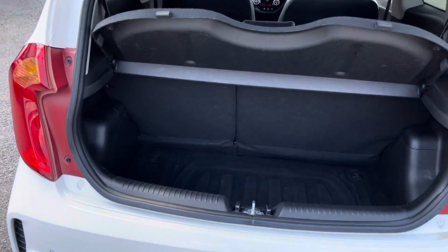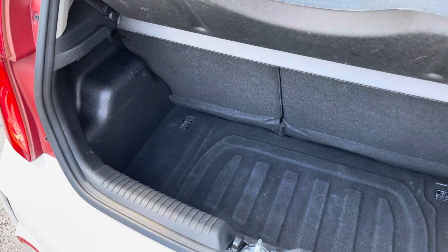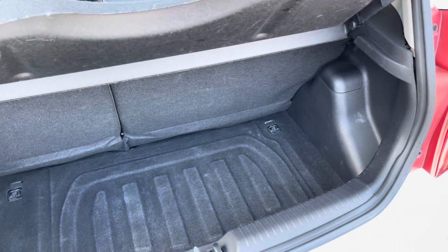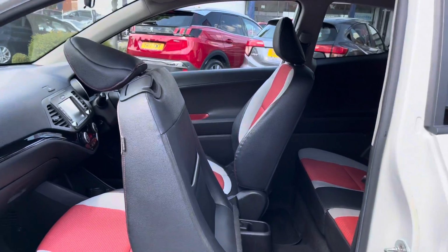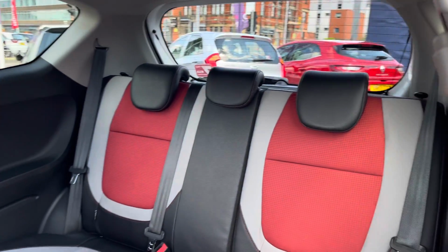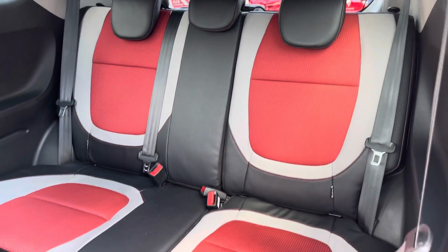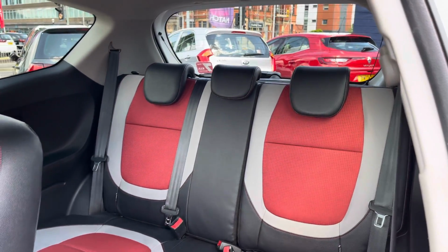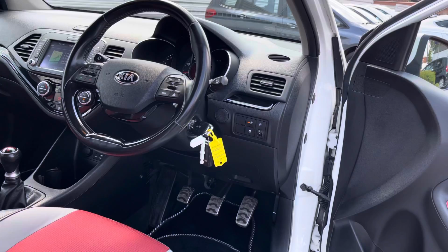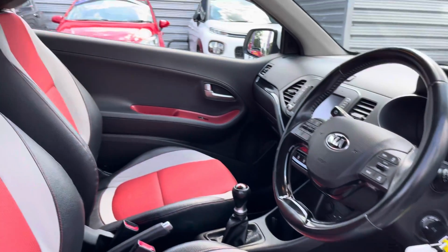Here in the boot you'll find 200 litres of space, which can be increased to 870 with the rear seats down. Here inside to the rear you'll find your red, grey and black interior. You do have part leather and the ISOFIX points on the outer seat so you can easily fit a child seat in. Up front you'll find your leather wrapped multifunction steering wheel.